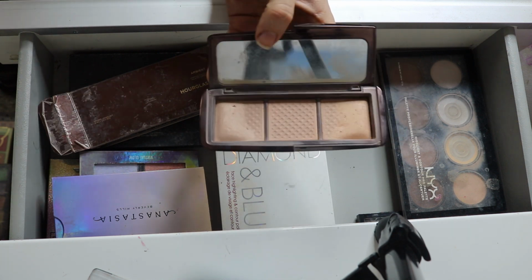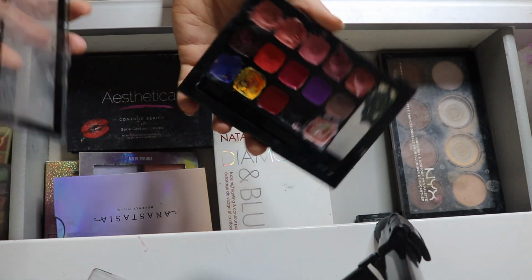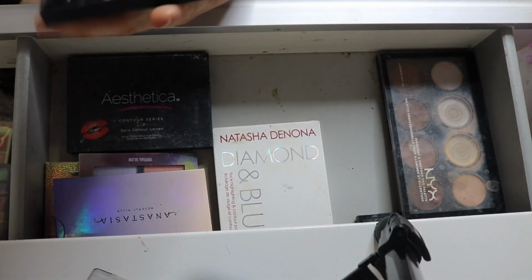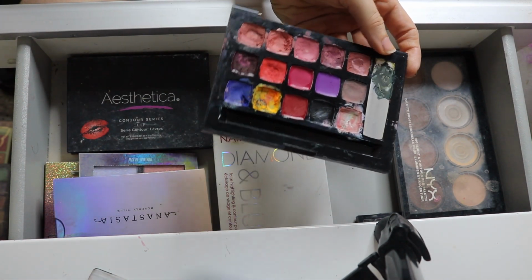They're so expensive, but they're so worth it. Here's another lip palette. Also mangled, broken. This is the Catrice Lip Artist Pro palette, and if it looks familiar, that's because it's a straight up dupe of the Anastasia lip palette.